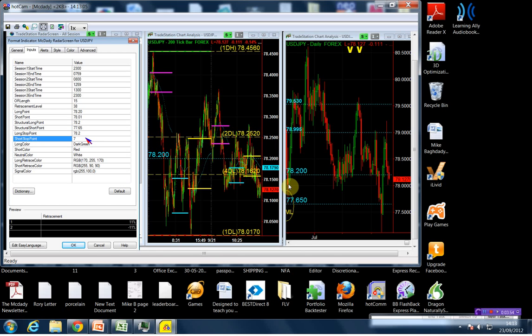I'm going to go short at 78. So my stop is going to be 78.20, which is the structure point. So the 78.20 will be the stop, whether for the long or the short in the dollar yen. Okay? That is the dollar yen up here. So let me save it.